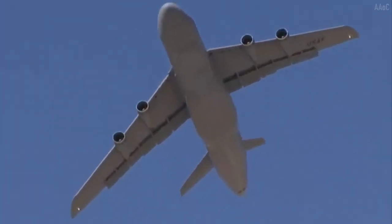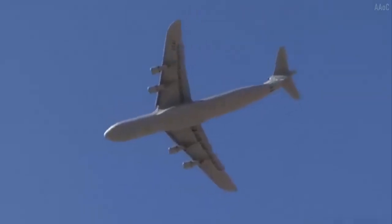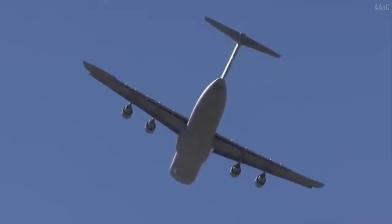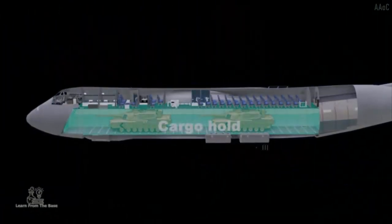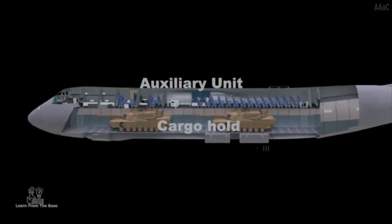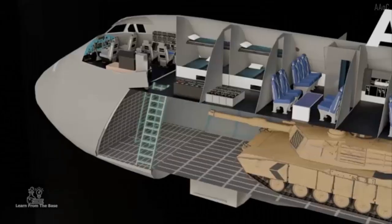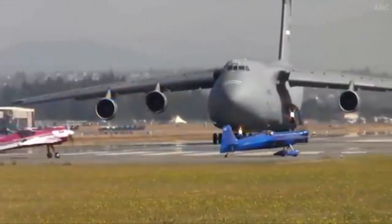For navigation and radar, Lockheed uses the Inertial Navigation System (INS) and GPS for direction and the Terrain Awareness and Warning System (TAWS) to complement the weather radar. Reporting from Gear.com, the C-5 Galaxy is capable of carrying up to 6 MRAP mine-resistant ambush-protected vehicles, 5 helicopters, and even 1 or 2 full-size tanks.